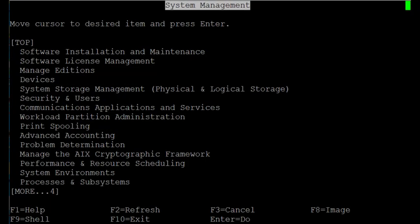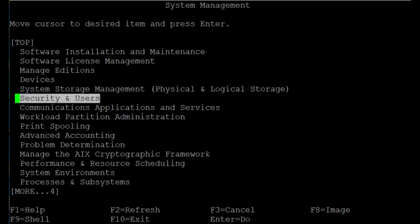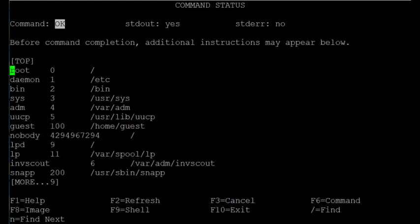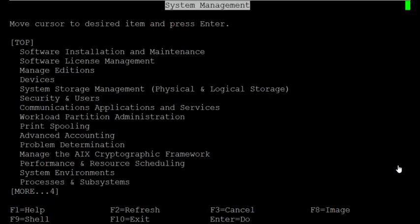SMIT allows junior administrators to get up to speed quickly, as it allows for the ability to see what commands will actually run on the command line under the covers. Even advanced admins can find it useful when they cannot quite remember how to perform a task. They can easily find it on the SMIT menu and either run it directly or find the underlying command to run or add to their scripts.